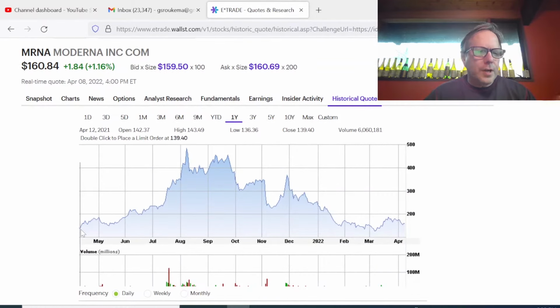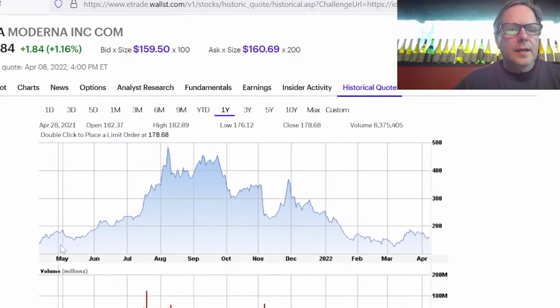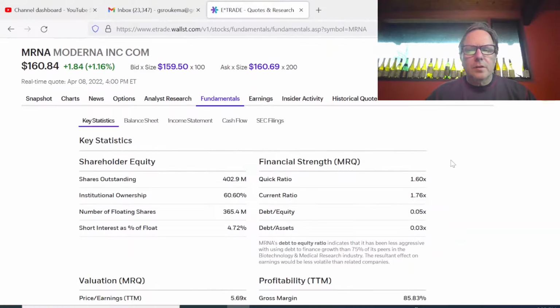Around March 30th, I recommended the stock. It was at 124 a share. It had this tremendous ride upward, hitting almost 500, and then it gradually deteriorated through fits and starts. Huge sell-off, tried to rally, and now here's where we are right now, okay? Let's take a look at the fundamentals. Now here's where we want to start to really zero in on the valuation.